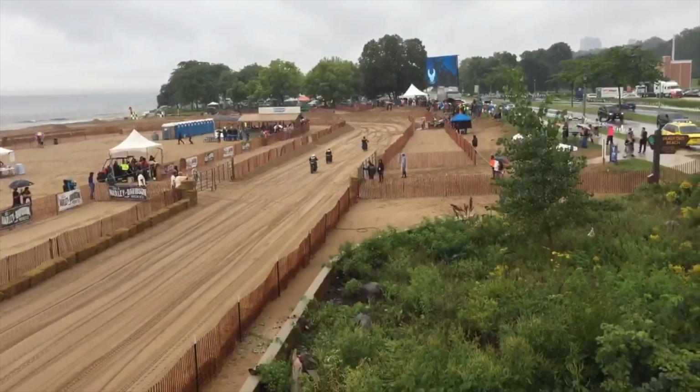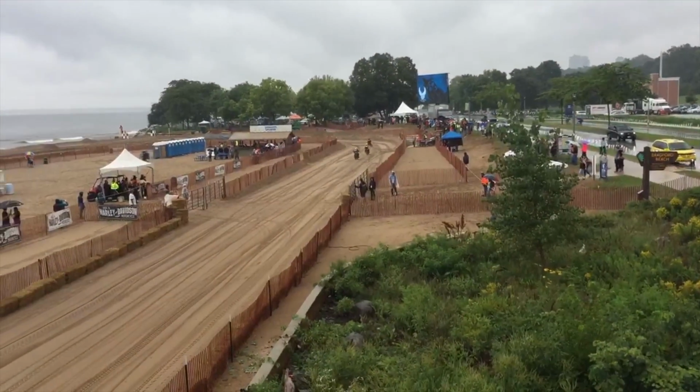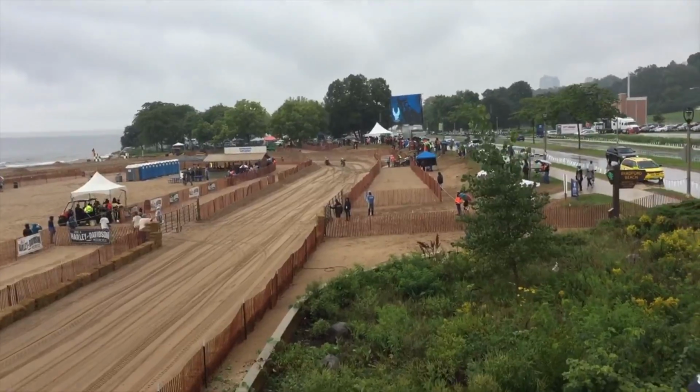Over his shoulder and just say, come on, boys, that's all you got. It's that first turn. That's where it gets a little dicey.